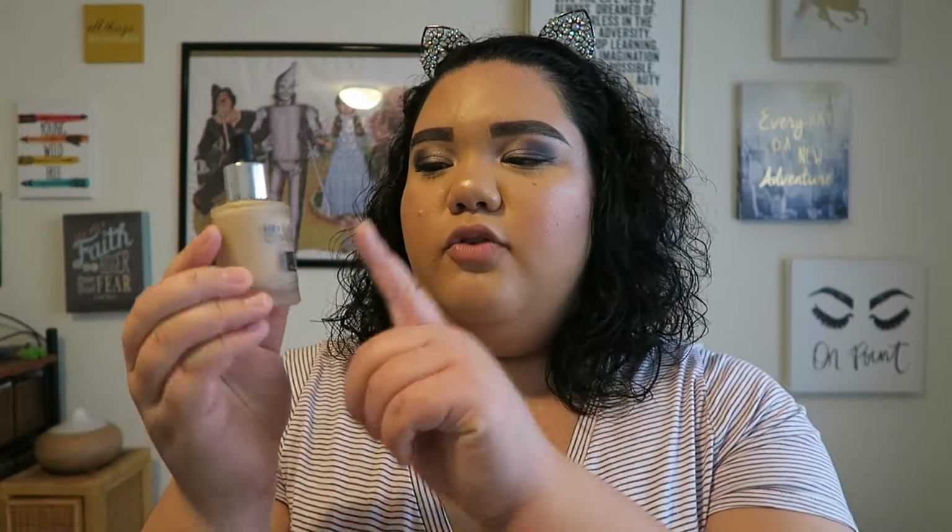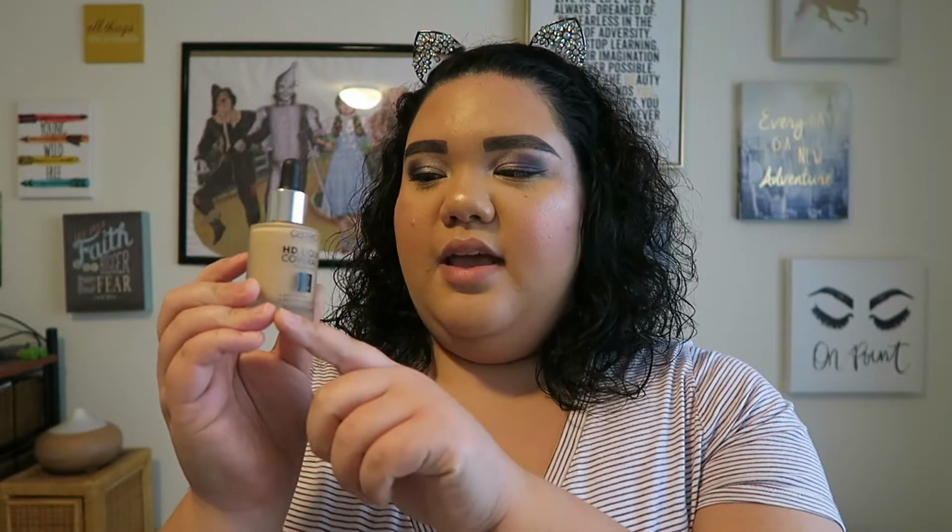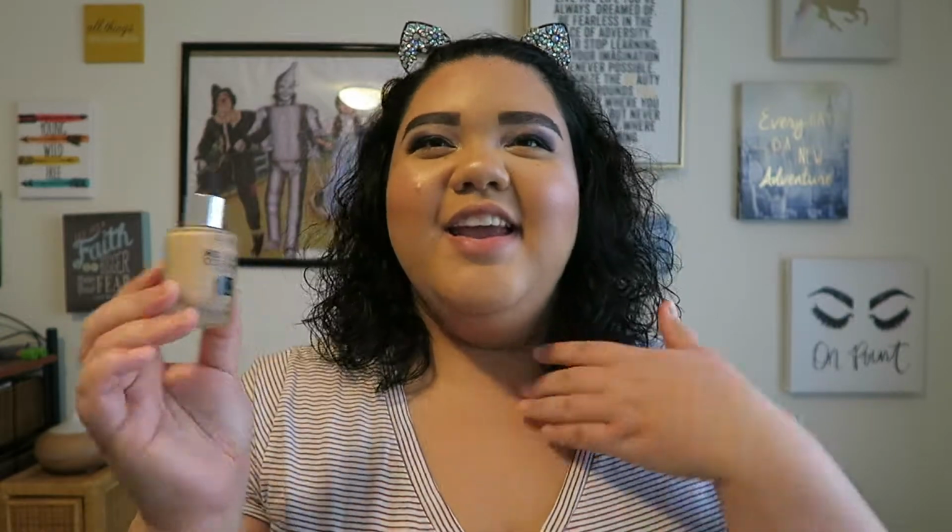I like that it's like a frosted glass bottle and it just feels super bougie, and even though it's drugstore, it just looks like a higher end bottle. I quite enjoy this foundation. It lasts on my skin for most of the day. I do struggle with most foundations. I struggle mostly with my T-zone. They get super oily, but when this one fades, it fades very well on my skin.